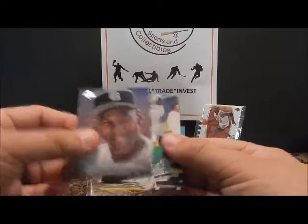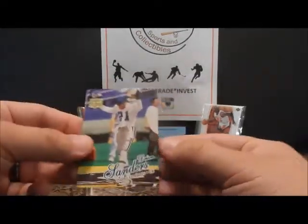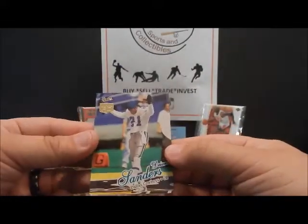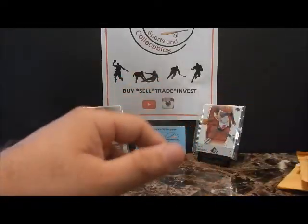95 Upper Deck Jordan. Basically minor league card, and here's another Deion. Let's say 1998. Just, you know, cool pose, cool card. So let's see, moving on.